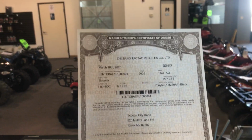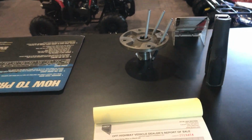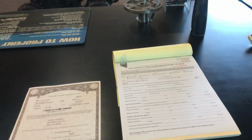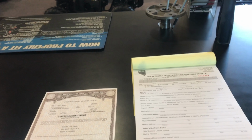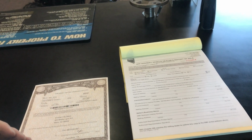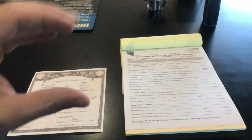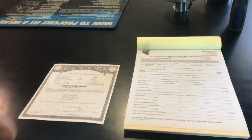Now, this is what you need here in the state of Nevada. Again, we take this information, we transpose that onto this form here. We give a copy to the customer, which is a temporary copy. And we take this and we mail this certificate along with this to the state DMV. And what they will do is they'll take this information and turn that into an actual Nevada state title and mail that to the customer. The customer then still has to register the vehicle itself, and mail in an additional $21 in the state of Nevada for a little sticker that's sent to you, and that's renewed yearly. So this is how it's done in the state of Nevada for OHV vehicles.